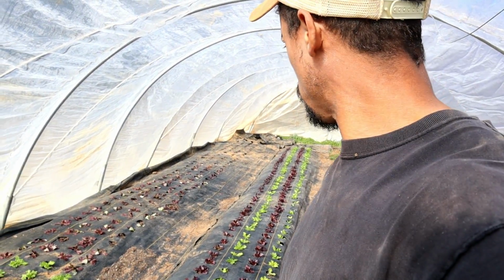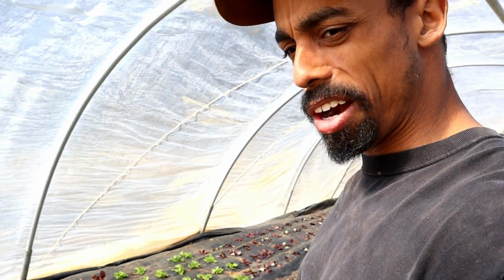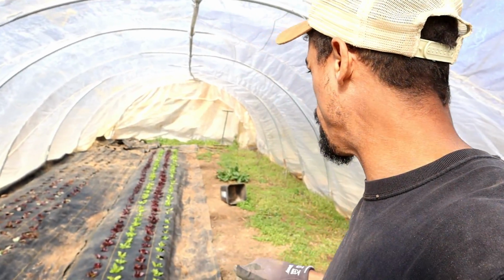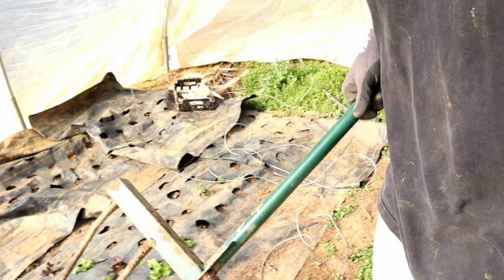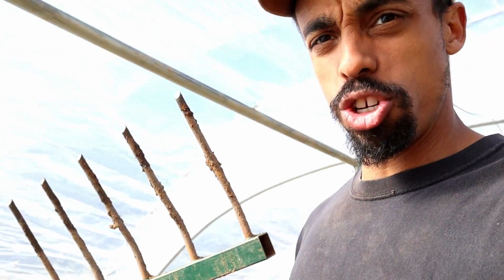Ooh boy. Lettuce is looking mostly good in here. Some of them need to be watered, and it is pretty warm in here. So I need to get the sides rolled up. It has been pretty cold the past couple days, but we're definitely warming up now as we're getting closer to spring. And in here is where I had my broad fork last. So let's go ahead and let's use it.